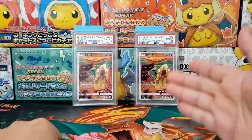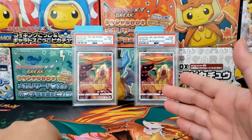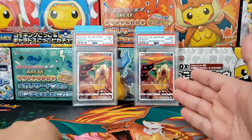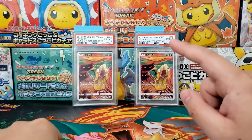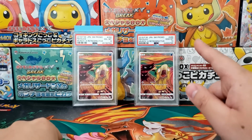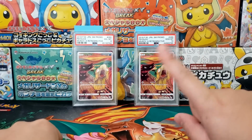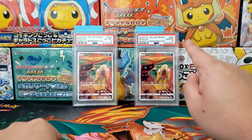So at the end of the day, that's what I'm gonna leave you guys with: ignore the psychology of the card. Pick up raw copies if you can, because I'm gonna be honest with you, if you can pick up 5-10 copies of a card raw before you pick up a PSA 10 copy, I would rather have 5 to 10 raw copies of a card over a single PSA 10 any day of the week. And at the end of the day, that's because I'm collecting the card and not the grade.